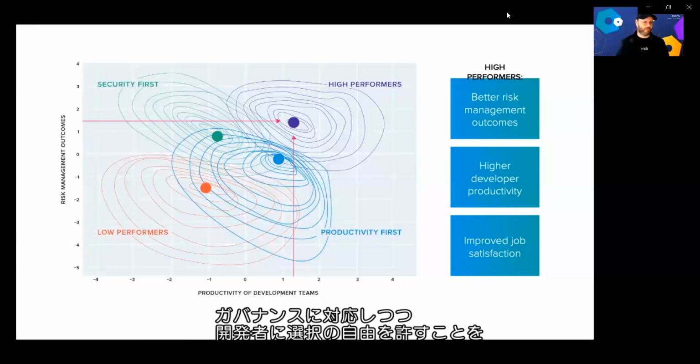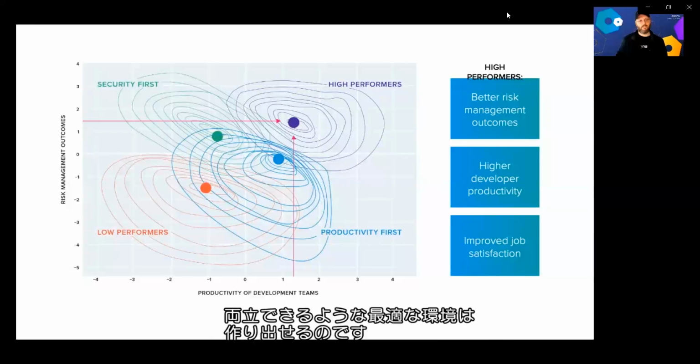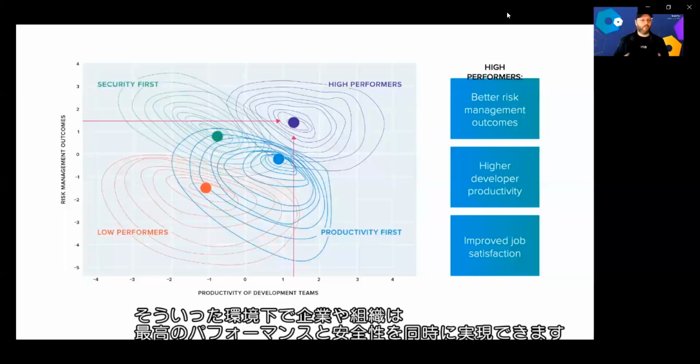So the moral of the story is there are ways to create the best of both worlds, that you can have governance, you can have the ability to allow your developers freedom of choice, but you can put in guardrails. And when you do that, that's the way to achieve both consistently highest performance among all the others, as well as the more secure applications at the same time.